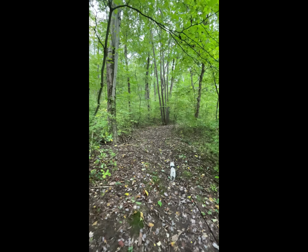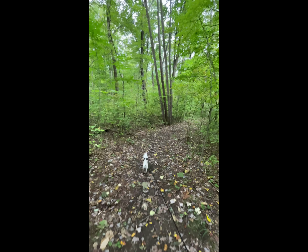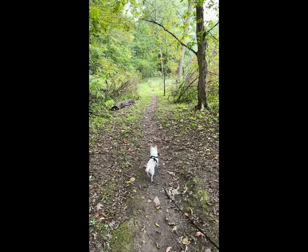On most trails in Pennsylvania, it is commonplace to encounter mosquitoes and the occasional tick. So be careful while hiking the beautiful wilderness of Pennsylvania.